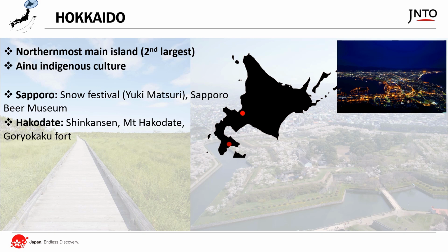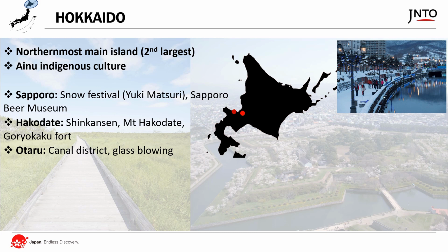In Hakodate, the city on the southern side of the island, you can connect to the mainland by Shinkansen bullet train, take in gorgeous night views from Mount Hakodate, or check out the Goryokaku star-shaped fort, as pictured in the background. Otaru, a city on the west side of the island near Sapporo, is known for its beautiful canal district and glass blowing.